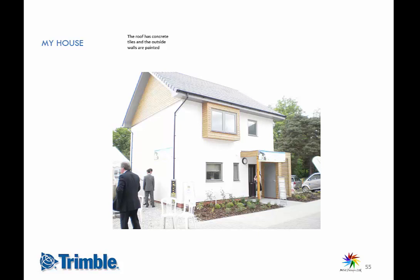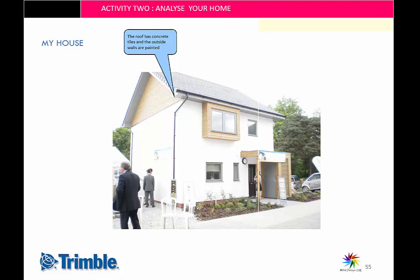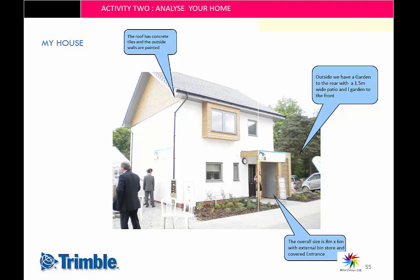So we need to think of things like, what's your house made out of? Has it got a concrete roof? Are the outside walls brick, or are they painted? What outdoor spaces do you have around your home? Is there a garden, a patio, or balconies? Are there any green spaces? What's the overall size of the house itself?